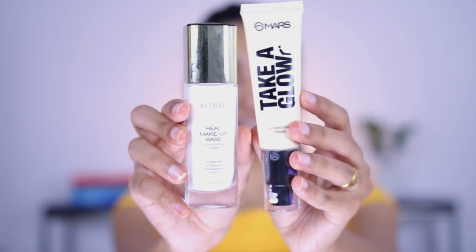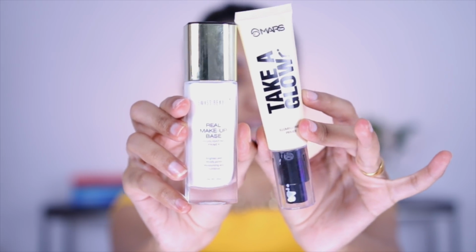And then now for glow products, I have two products, of course, from Mars Cosmetics and Swiss Beauty. They add a very nice glow to your base. So firstly, trying out the Mars Cosmetics one. This is a little bit more natural looking than the Swiss Beauty product. It doesn't have very stark shimmer particles. It does contain shimmer, but not large shimmer particles that will be visible through your foundation or under certain lights.